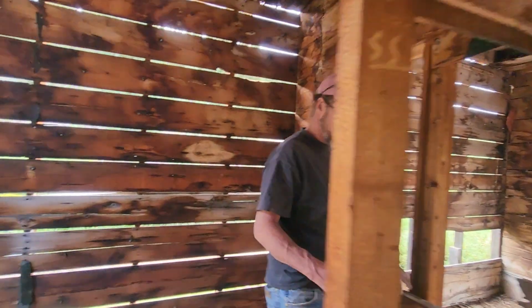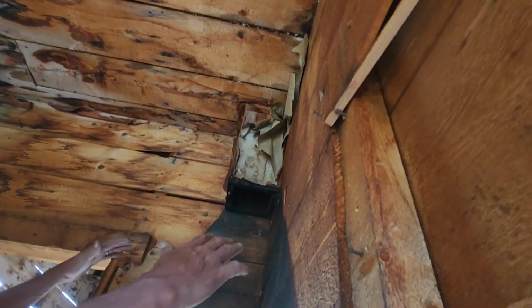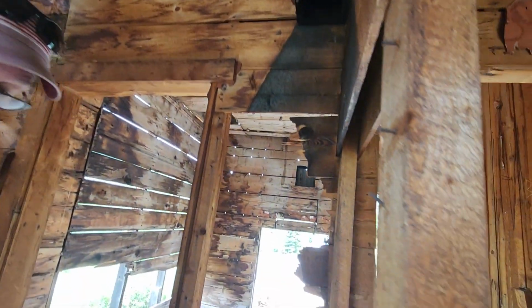Place didn't burn down. Look at this. This wooden chimney is... must have had this little pot-bellied stove or something right here. Look, see the burn? Oh, yeah. Here and here, it had tin. It had an open fire right here. Cool.